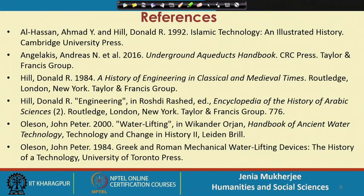So with this, I would just like to say that you can go through these various references, which will again be important for capturing detailed coverage on Islamic technologies in general across the world, and also Islamic technologies more specifically for India. Thank you.